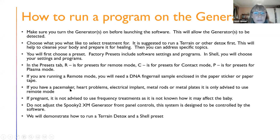And the remote mode is really highly effective. If pregnant, it is not advised to use frequency treatments and it is not known how it may affect the baby. And I think we're always careful with pregnancy about everything that we do, everything we put in the body and everything we do. Do not adjust the Spooky2 XM generator front panel controls. This is on the blue generators. This system is designed to be controlled by the software, so you just leave those alone.